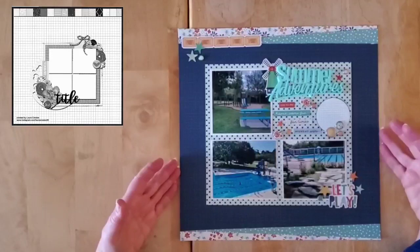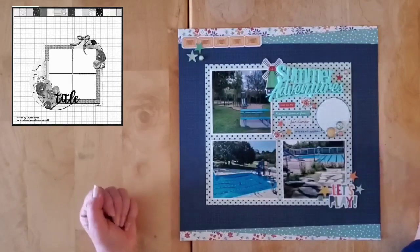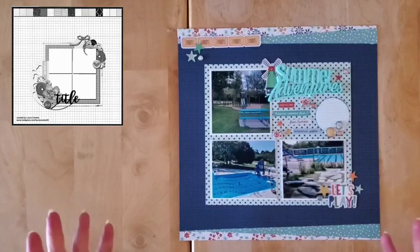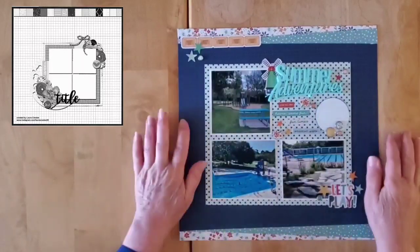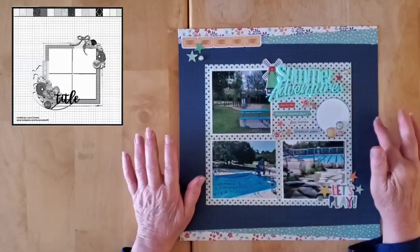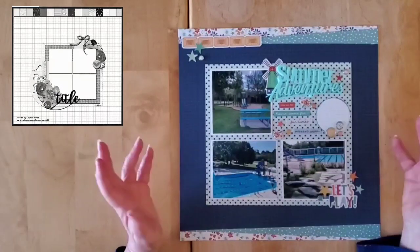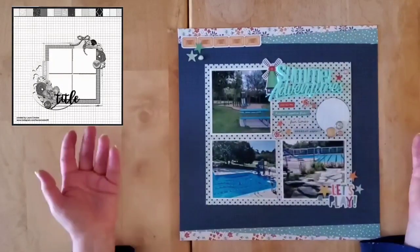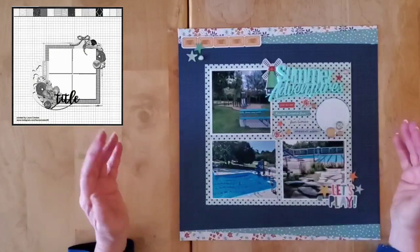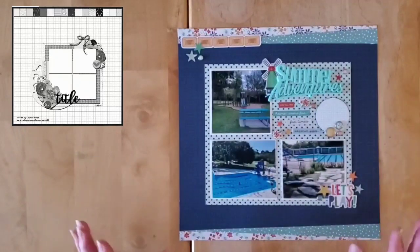Now today's prompt is pattern paper background. That one is fairly easy for me because I do that pretty much all the time. And as you know, if you have been following me recently, even if you are new, you know that I have developed a slight obsession with the Bella Boulevard Besties Faux Solids, as my friend Kelly calls them, in particular the graph and dot collection of them, and I love, love, love them.